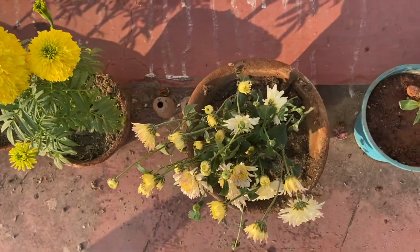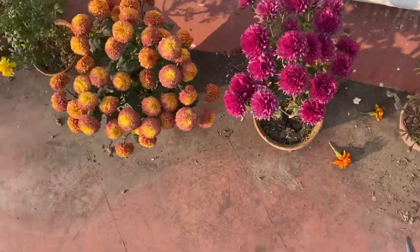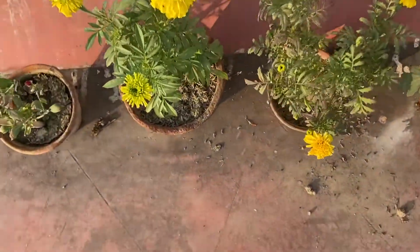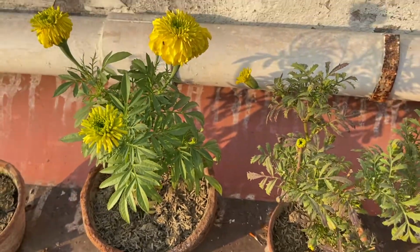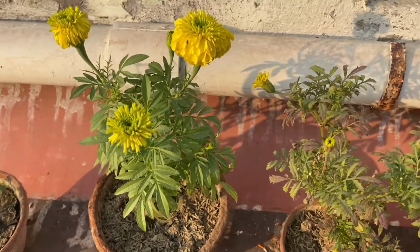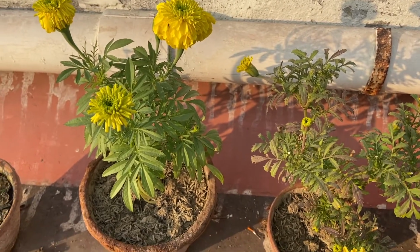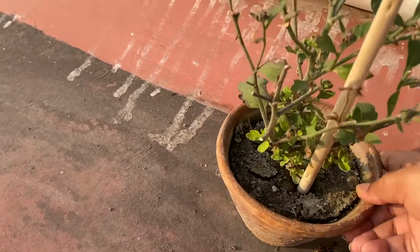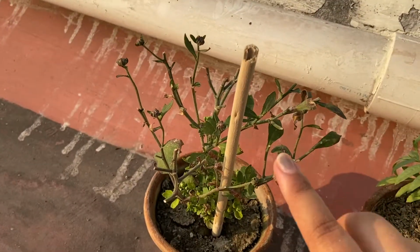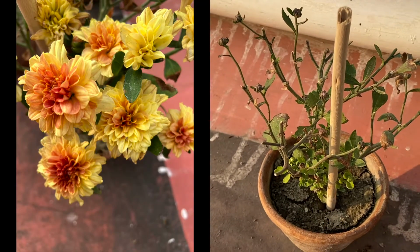So I initially found an ant infestation, and that told me that probably there is a pest. If there's an ant infestation, that means something is going on other than the ants itself, because they are not always singularly present. They are always present with a pest. So you can see, for example, here the flowers are all spent. It had a beautiful chrysanthemum flower. I'll attach a picture of that.